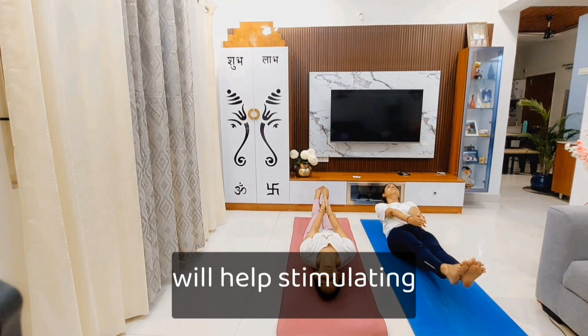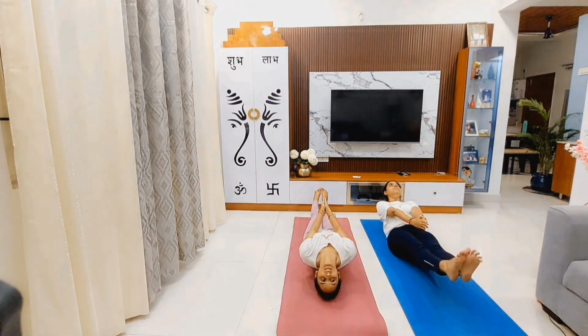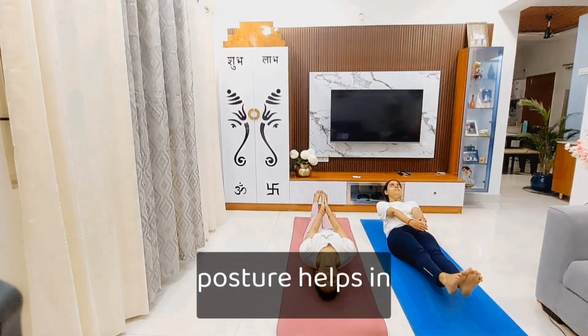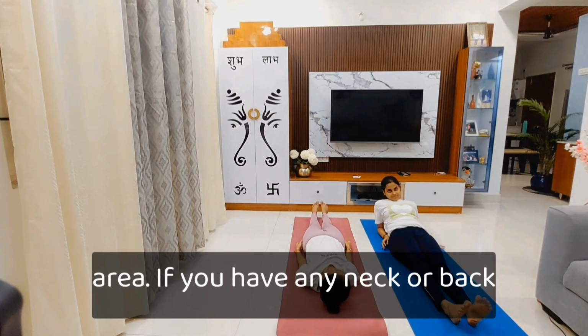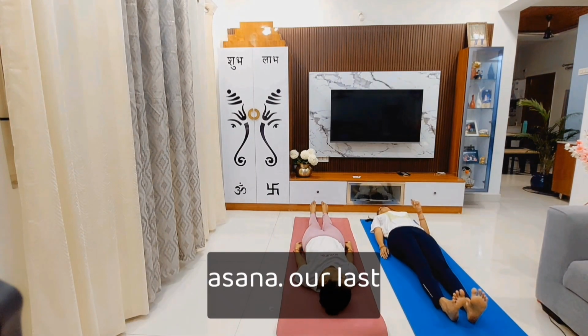Matsyasana will help stimulate your thyroid and parathyroid glands. It also improves your posture and helps in circulating blood in the pelvic area. If you have any neck or back injury, avoid this asana.